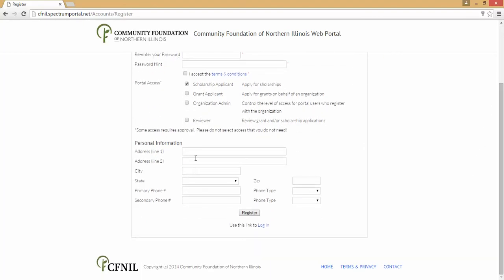Also provide your personal information, and we ask that you do that at this point and use proper punctuation and capitalization because it's what automatically transfers to your application. Once you hit register, it will send you an automatic email with a confirmation code. You'll enter in that confirmation code, and you'll only have to do that once. That'll give you access to the web portal. Make sure you check your spam folder.